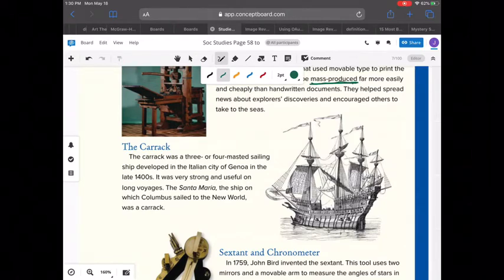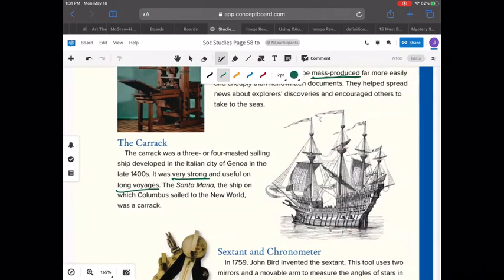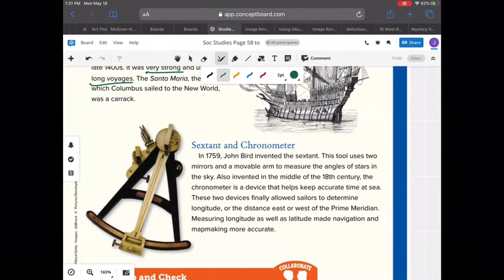The carrack was a three or four mast sailing ship developed in the Italian city of Genoa in the late 1400s. It was very strong and useful on long voyages. The Santa Maria, the ship on which Christopher Columbus sailed to the New World, was a carrack. Okay, so the reason this was important was that it was very strong on long voyages. Before, they only had ships that could go short voyages.